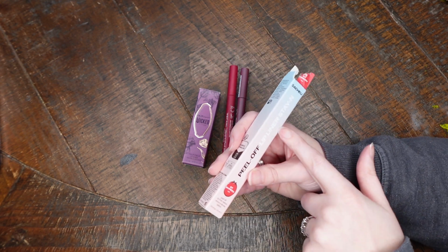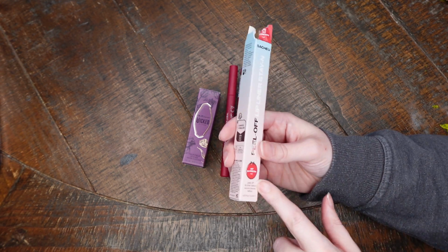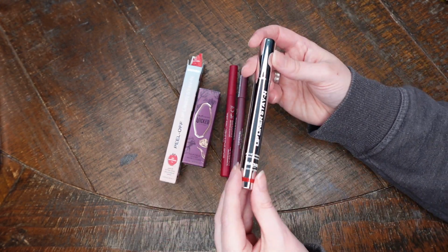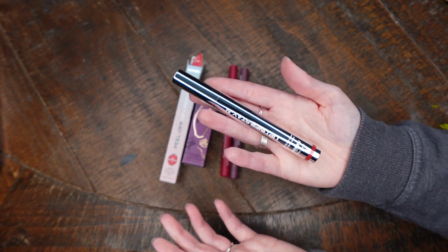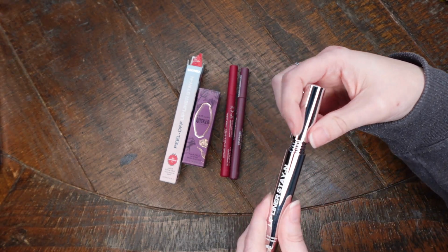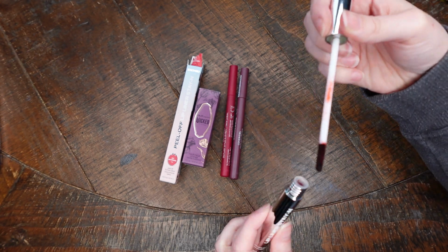This is a peel off lip liner, Stay In 07. Get ready. Beautiful packaging, to be completely honest. I was very impressed by the packaging. It feels great. It feels higher end, and it is a beautiful color.